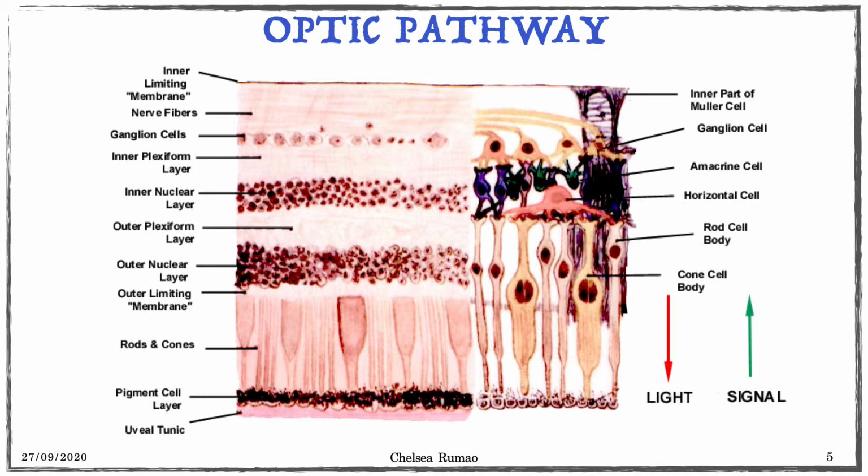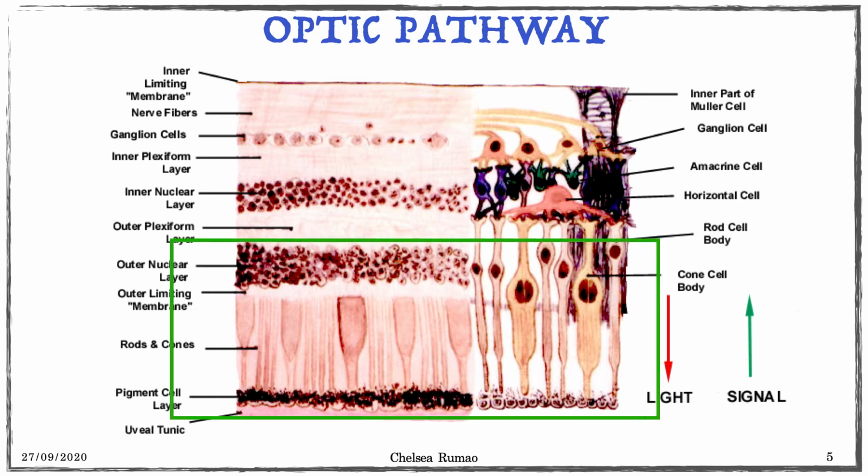As we have seen before, light enters the eye and passes through optically active components like the cornea, the pupil, the lens to reach the retina. The retina is a complex structure made up of 10 different layers, as we can see in this image. The light passes through all the layers of the retina to stimulate the photoreceptor layer consisting of rods and cones, which generate the action potential with the help of rhodopsin.